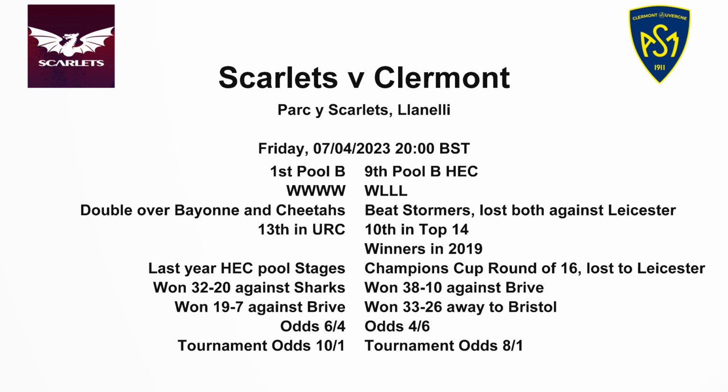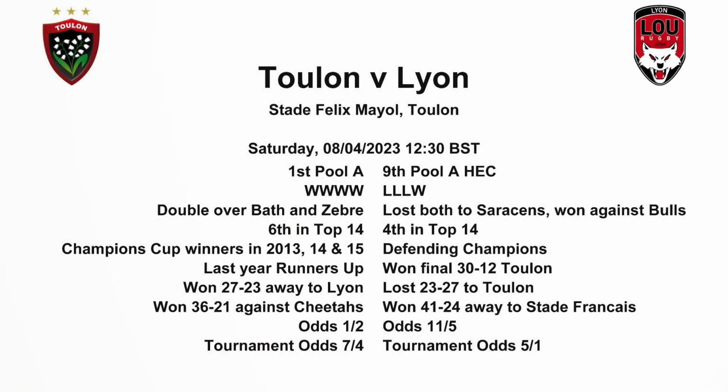It's kind of weird to think that one of the top seeds in the competition is the underdog when they're playing at home in the quarterfinals, but that's what happens when teams drop down from the Heineken Cup. Next, then, we have quarterfinal 1, which is Toulon versus Lyon, and it's on Saturday, the 8th of April. Kickoff is 12:30 BST, and this is at the Stade Félix Mayol in Toulon.